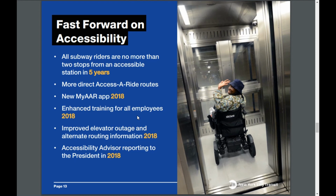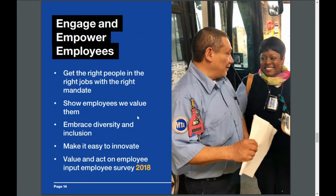Enhanced training for all employees, 2018. Improved elevator outage and alternative routing information, 2018. Accessibility advisory reporting to the President in 2018. Engage and empower employees. Get the right people in the right jobs with the right mandate. Show employees we value them. Embrace diversity and inclusion. Make it easy to innovate. Value and act on employee input. Employee survey 2018.